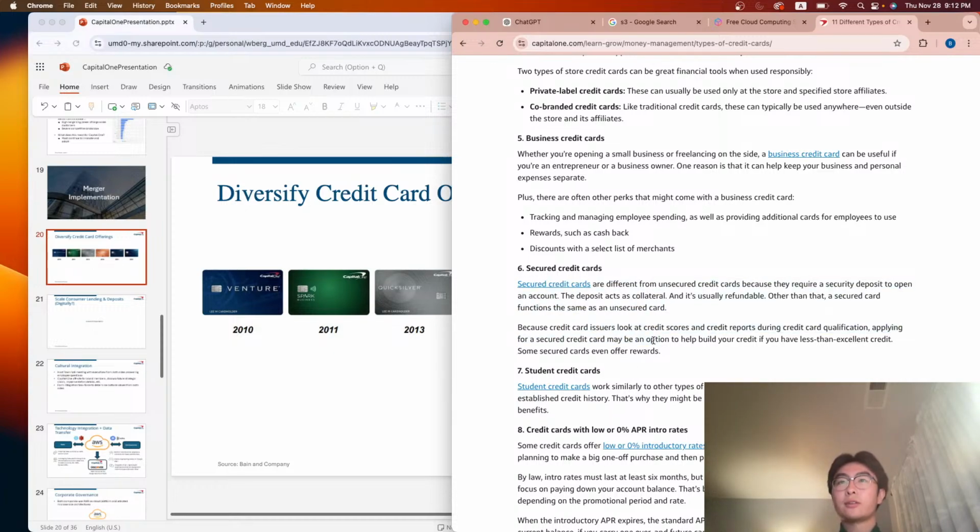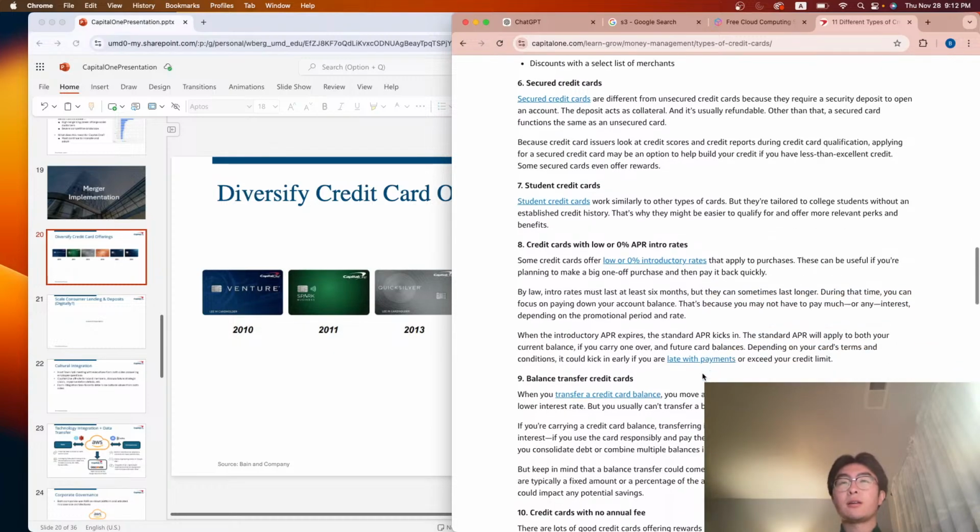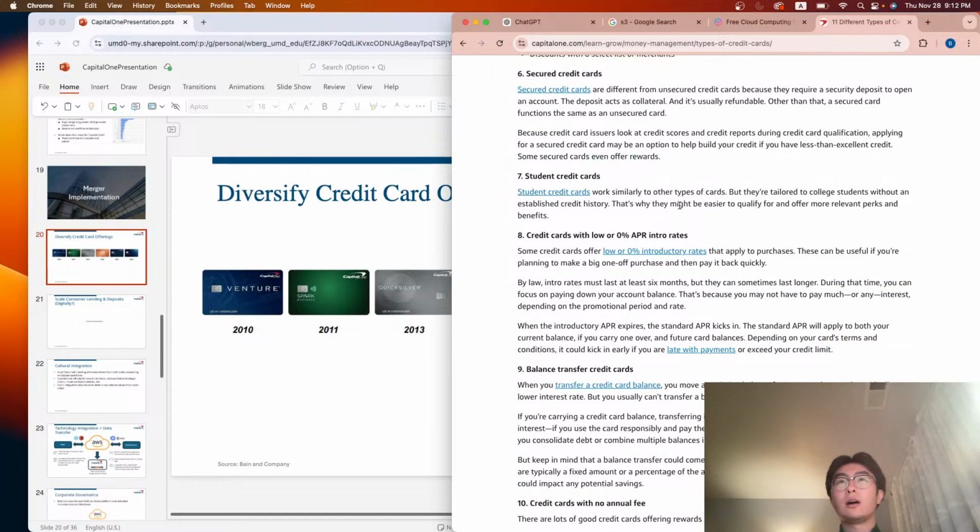Issuers look at credit scores and credit reports during credit card qualification. Applying for a secured credit card may be an option to help build your credit if you have less than excellent credit. Some secured cards even offer rewards. Okay. Other cards are for college students, or for people with an established credit history, and offer more relevant perks and benefits.